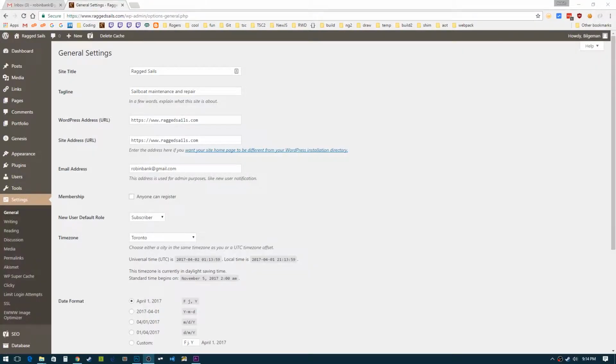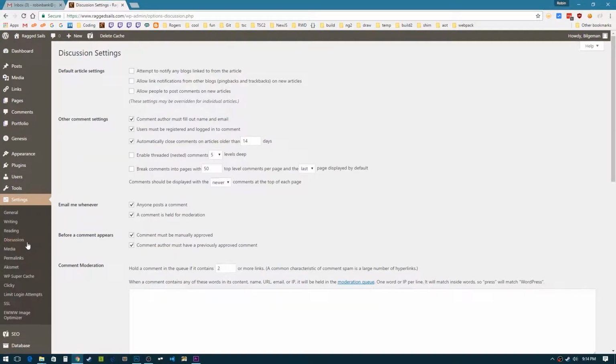I think that's here under settings and discussion. And then I just disable this somewhere here. Where is it? Oh, there it is. Allow people to post comments on new articles. I turned that off. I just found it wasn't worth it to try to manage all those comments. They were mostly junk. So I would uncheck these three. This would disable trackbacks as well, which is not really used anymore. Pingbacks and trackbacks just slow down your website, so there's no point having them. I would just turn them off.